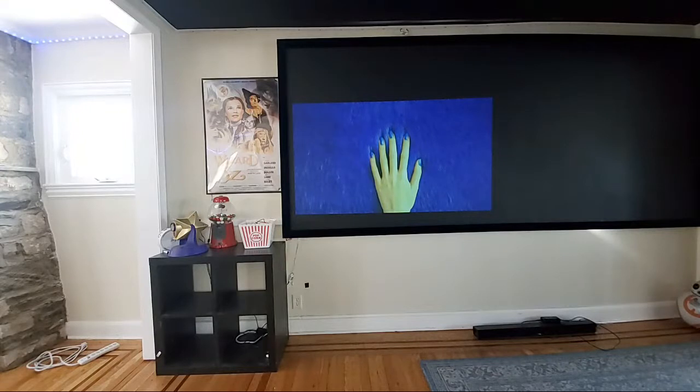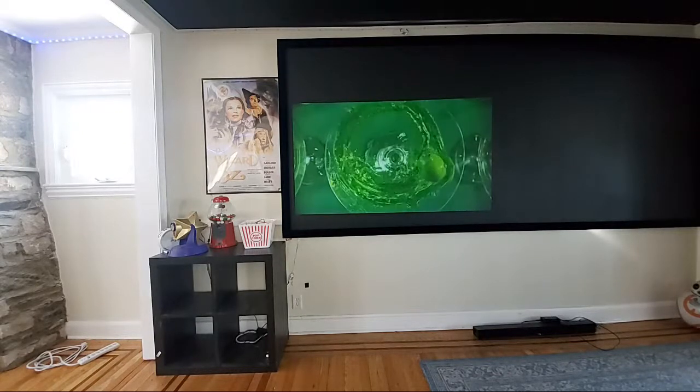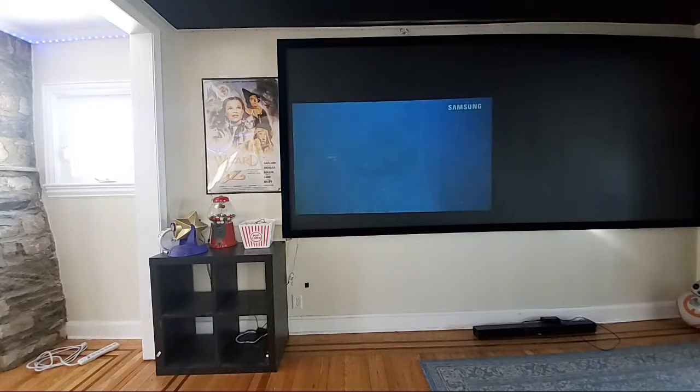I also have another projector coming in. I might be giving that one away too. I just need it for a little bit. It's an Optima portable projector, and I'll be running that one through the power supply system also.